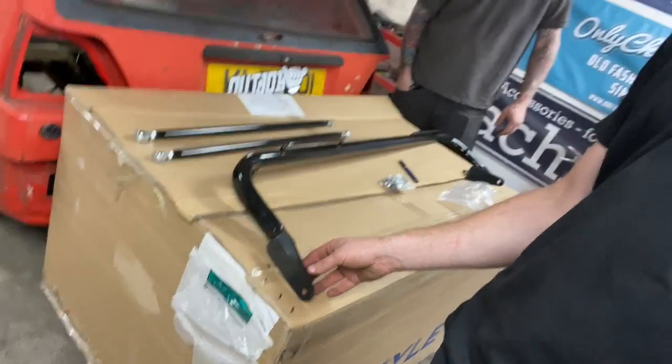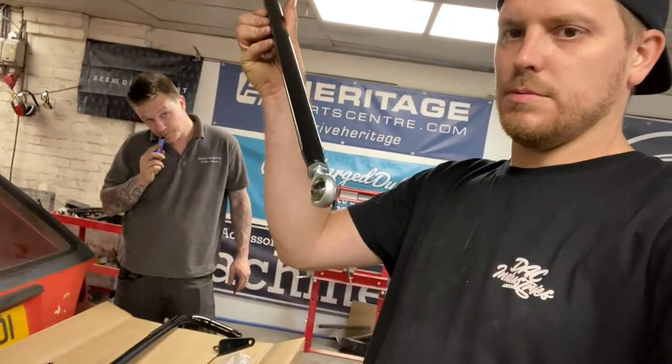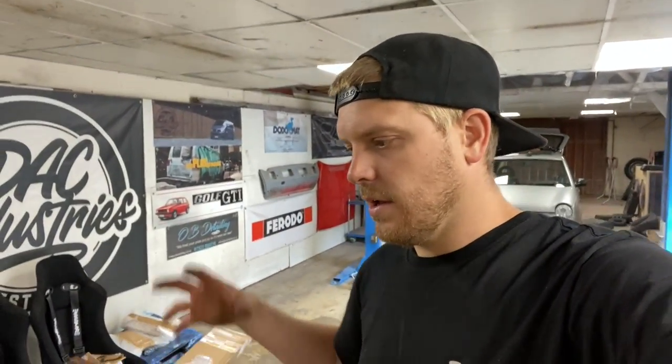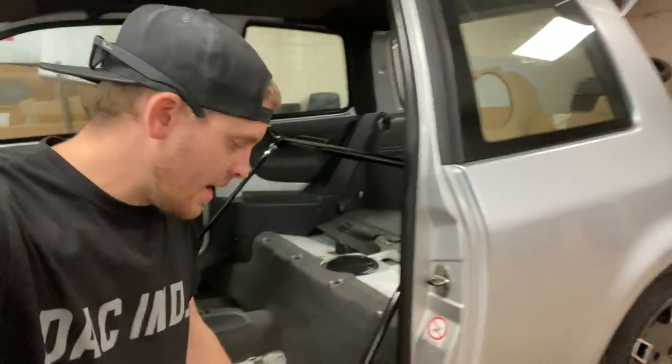This then bolts into your top seat belt anchoring point, and you've then got these adjustable rose jointed rods which go down to the points on the sills as well, which then creates a strong loop for you to put your harnesses around. So we're just gonna get this assembled and then offer it in the car and see how it all works. Do a little bit of messing around.